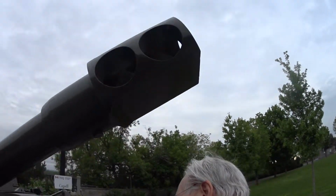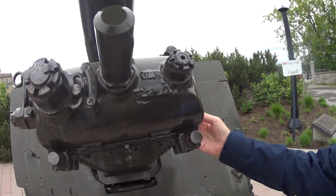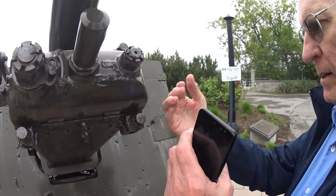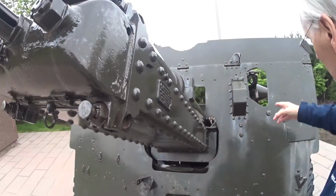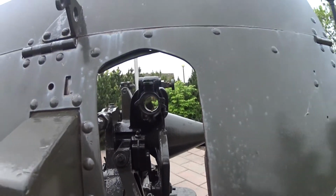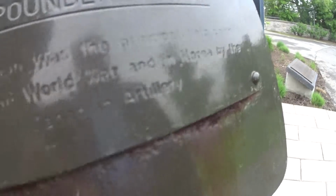And this was the recoil mechanism. What would happen is the charge would go off and this thing would go forward, so that the gun would be moving back and this would go in the opposite direction, and it offset some of the forces. You can see here, this is the other side from the sighting mechanism. Yes, right there. The 25 pounder gun.